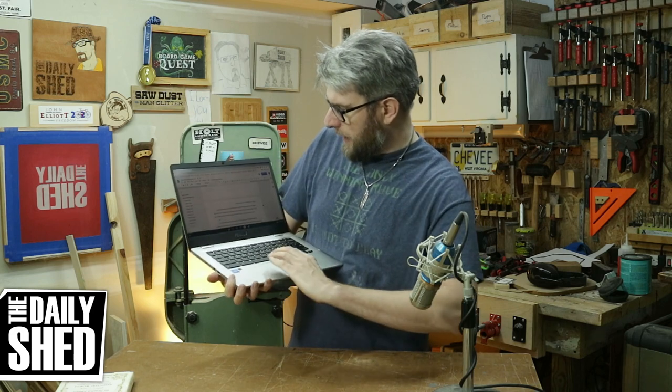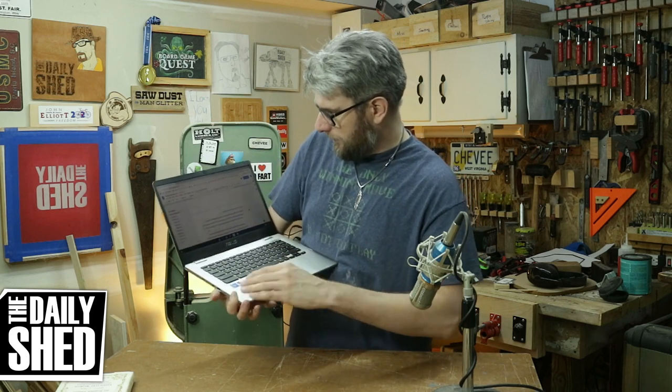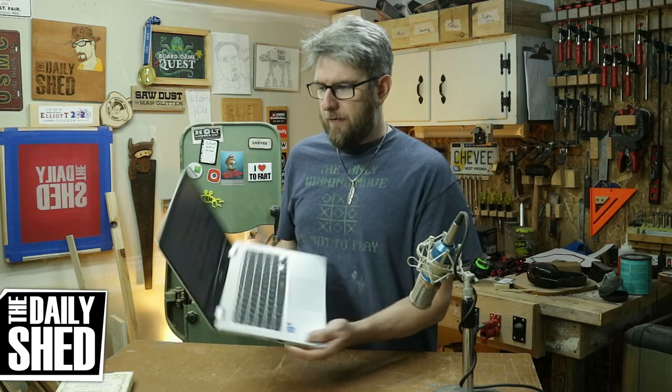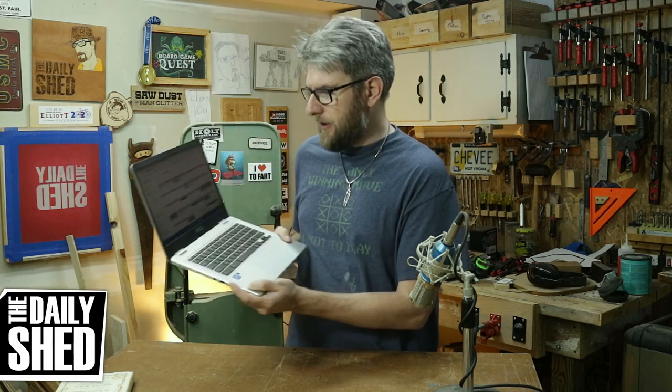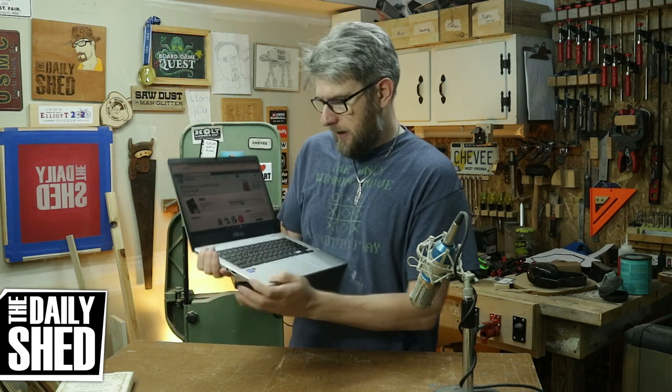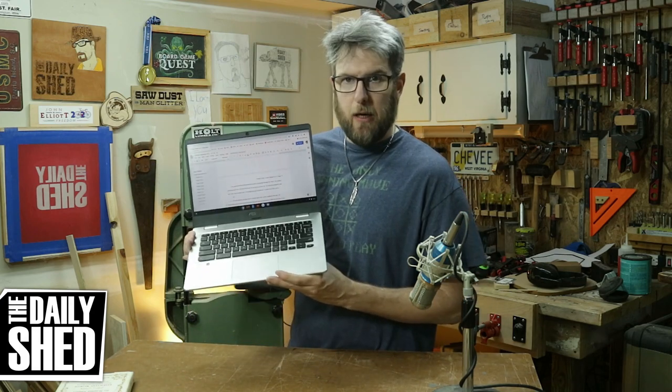I can four finger swipe. Did my desktop go away? Oh, I can four finger swipe over to my next screen. On this screen, I have, say, my NaNoWriMo, and I can four finger swipe back to my book and continue typing. So I can set up multiple desktops. I don't know if there's a limit to how many, but it doesn't seem to be.